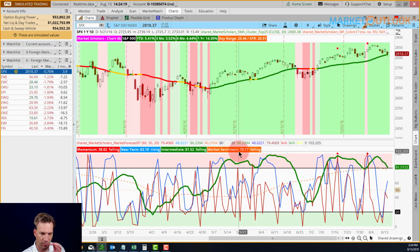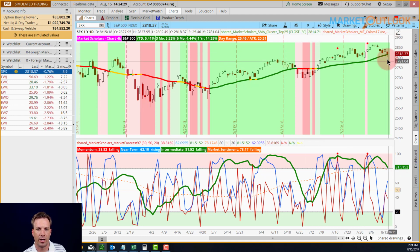Market sentiment's also falling. So weak. If that intermediate line was at 79.5, either way you have a weak bearish posture. Obviously you're still trending higher. We closed above the upward trending moving average, so it's still green. It will be green tomorrow based on today's result. The near-term line actually bounced up, interestingly enough. It got up above 50, which means it's open now for a new near-term high.